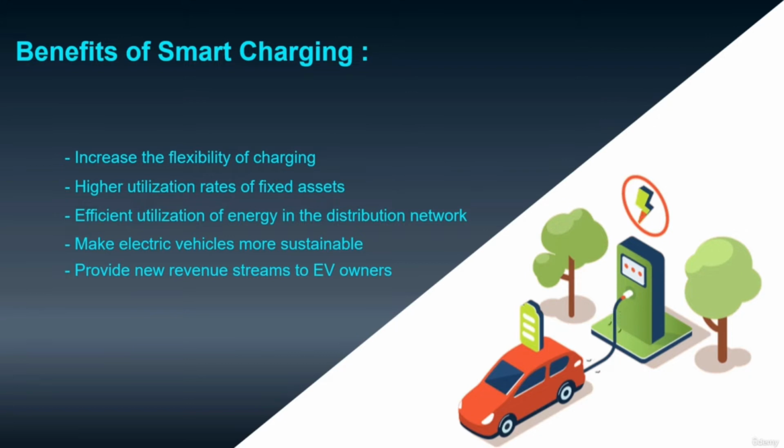Smart charging can increase the efficiency of power transfer to help reduce the peak demand on the distribution network. Further, EVs can be made more sustainable by charging them based on solar and wind generation. Moreover, smart charging can provide new revenue streams to EV owners, like providing frequency regulation and vehicle-to-grid services.